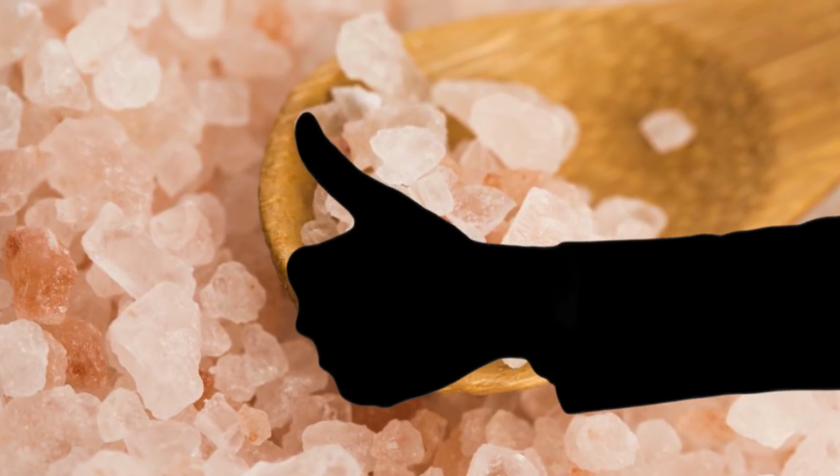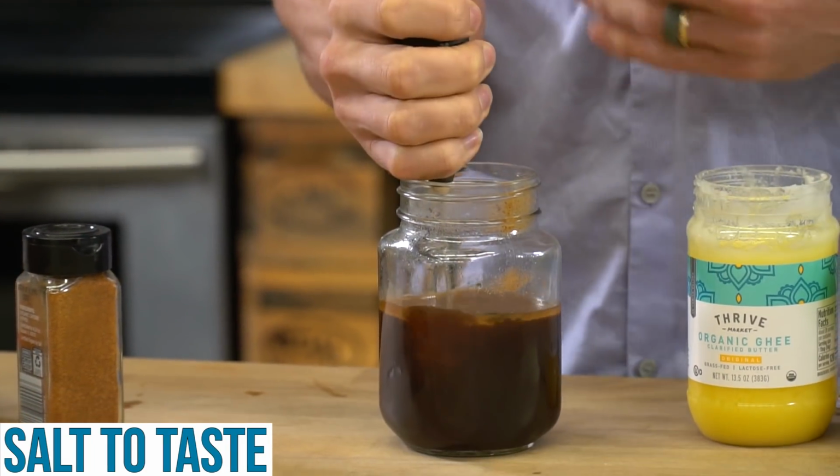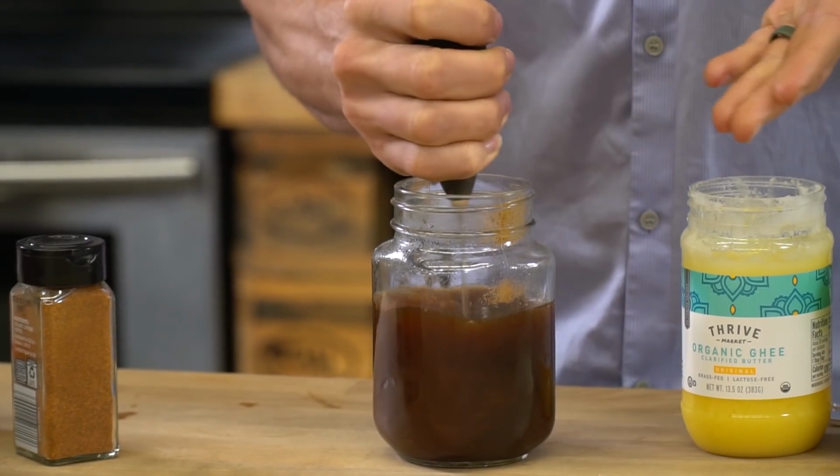So salt, either way, I think is a win. So go ahead and add that sucker in. Whoa, that's a lot of salt. But again, if you're on the ketogenic diet, honestly, a little bit extra salt isn't going to hurt you.